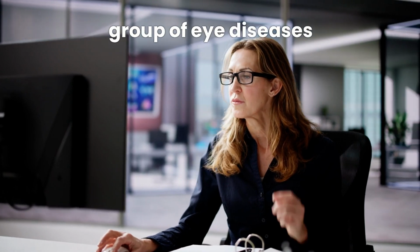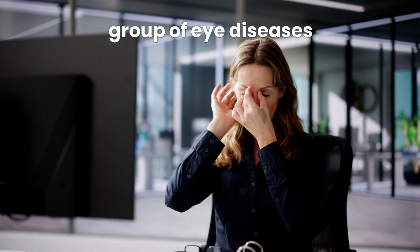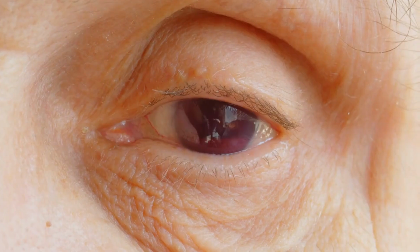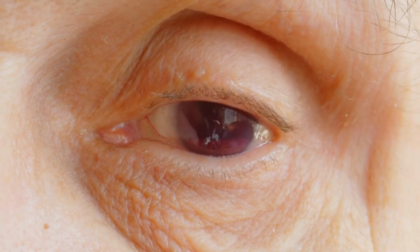Glaucoma is a group of eye diseases that damage the optic nerve, which is vital for good vision. This damage is often caused by abnormally high pressure in your eye. You might think of eye pressure like the air in a balloon. Too much pressure, and it can cause problems. But unlike a balloon, your eye won't pop. Instead, the pressure can harm the optic nerve over time, leading to vision loss.